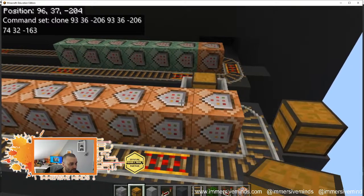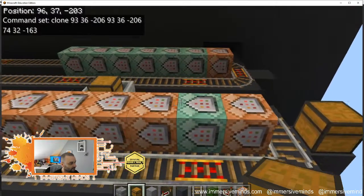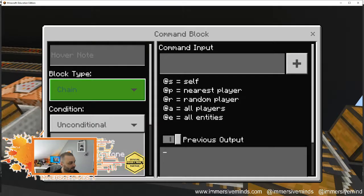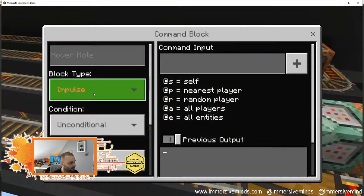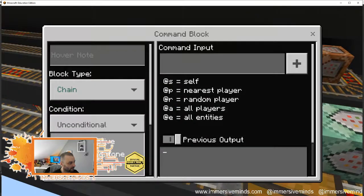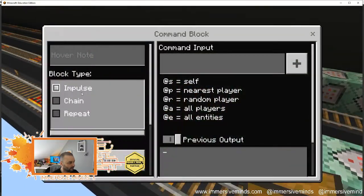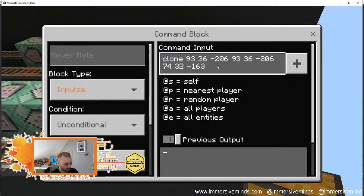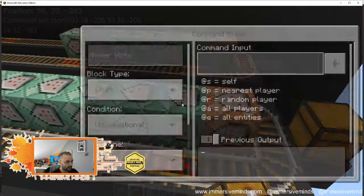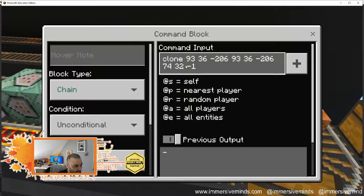And really, what this should now do is we should have chain always active. Let me just do this first before I put anything in it. Okay, and then for this one, it's basically the same here. So it's 63.58, 53.